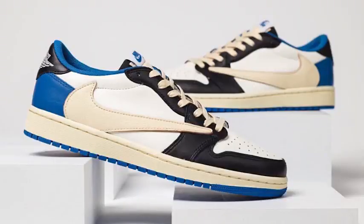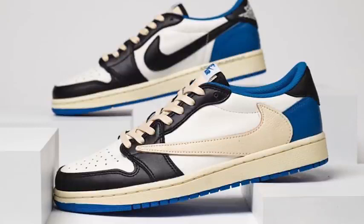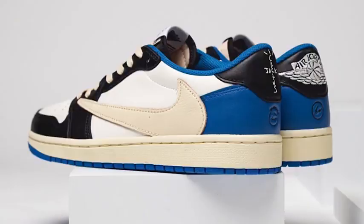But this shoe is coming out on August 13th, and retail is set to be $150, and I'm telling you right now, this one's going to be hard to get, just like the high top. So I'm wishing you all good luck, because we all know the resale is going to be high. And I honestly do like the shoe.